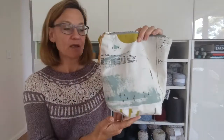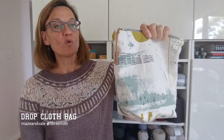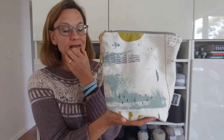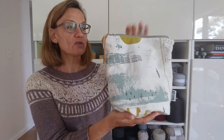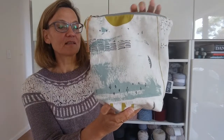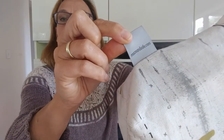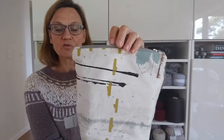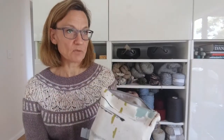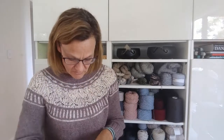So in this bag from Mace and Dale, I've been wanting a bag like this for ages, and this is actually just fabric that they use when they do screen printing. So these are leftovers, so no two will be identical, so they're just a bit of splashes and, you know, different tests of their prints, and I just love it. No, it's called Mace and Bale. You can get them at Fibersmith, a yarn shop in Melbourne, and I bought this, I think before Christmas, as a Christmas gift for myself. So in here, just the leftovers.